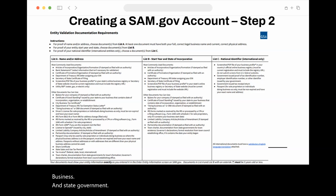So for instance, under list A for name and address, the documents you can most commonly use are things such as articles of incorporation or your certificate of formation or organization from the state. That's your LLC paperwork if you filed that with the state of Pennsylvania. Secretary of State certificate of filing, depending on where you are, it's called different things. Other documents that you can use are your operating agreements, driver's license for sole proprietors or individuals doing business only, licenses to operate provided by the state.